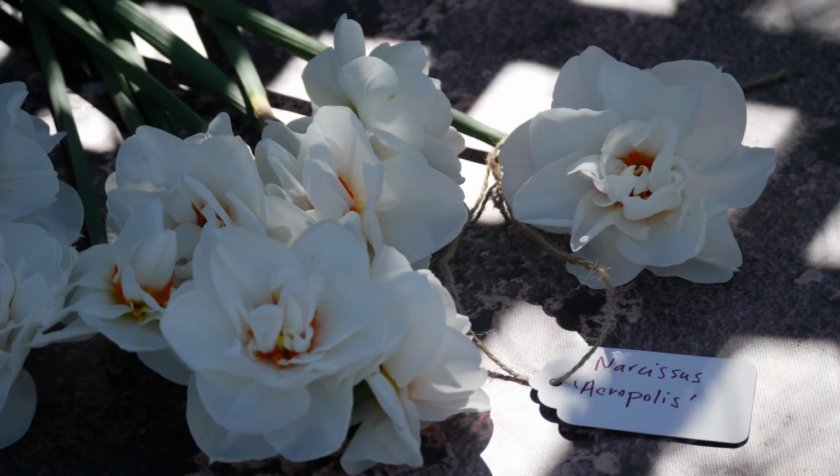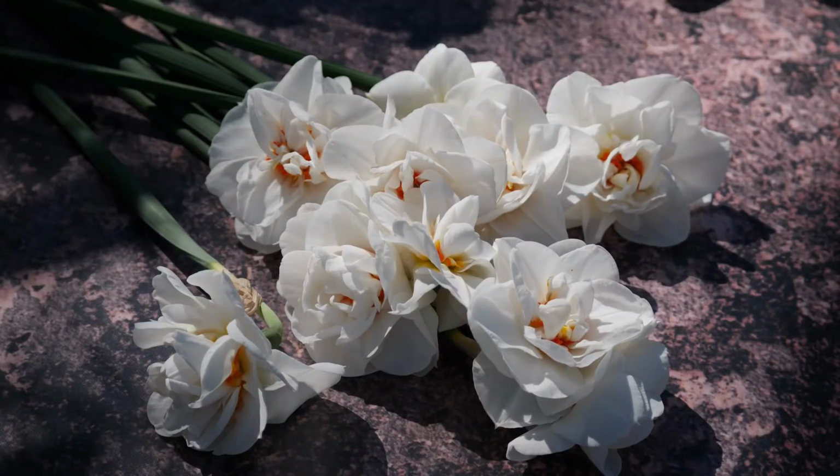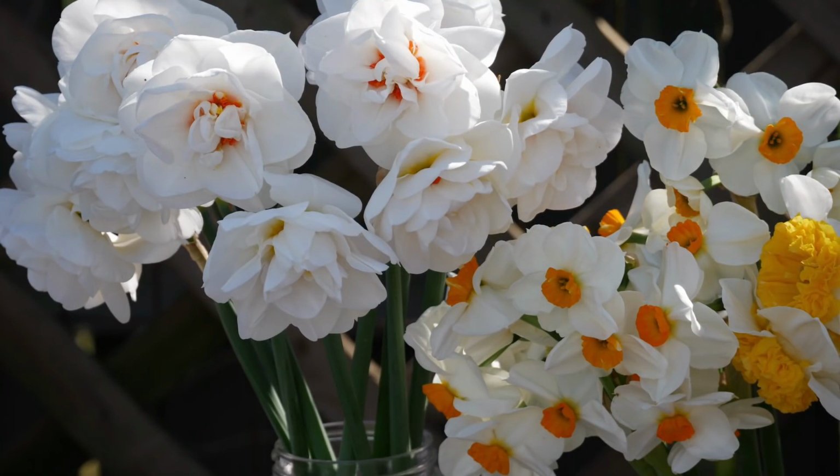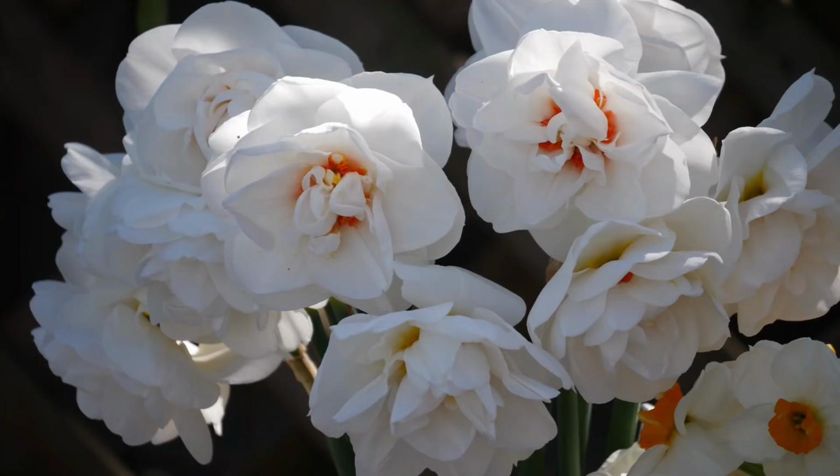Unlike a lot of the varieties that I've already shown, these are just a big, crisp, white double flower, and you can see a little bit of that orange there in the center, just fluffy and double. I'm not sure if these were fragrant. These were planted next to the geranium, so it might have just been the geranium, but these might also be fragrant, so don't quote me on that.